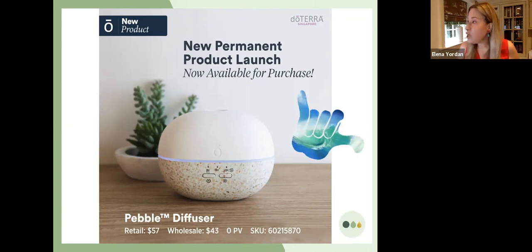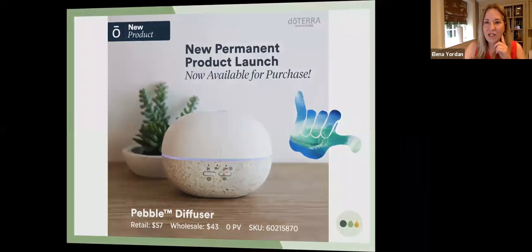Okay, here's a new permanent product launch, also in Singapore, the Pebble Diffuser. I showed this to you before. It is wholesale 43 Sing dollars with 0 PV, but not very big. It's about the size of, I want to say a large sandwich. It's about this big, but well worth it. Any of the diffusers, I have to say, from doTERRA, very reliable, just strong output. I've been always very satisfied with the doTERRA diffusers, and I'm sure the Pebble Diffuser is no different.